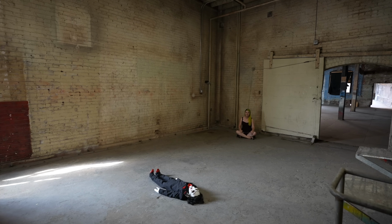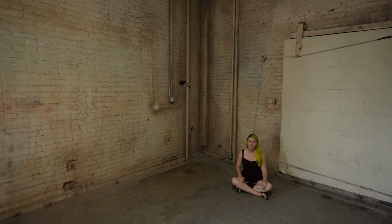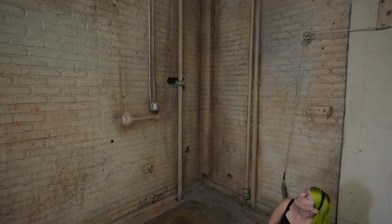Yep. Now, right behind where Jessica is standing, well, sitting, I should say, right behind her, you see some pipes. Now, we did everything we possibly could to try to line up shots.